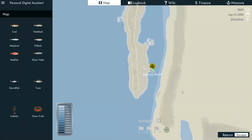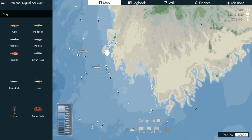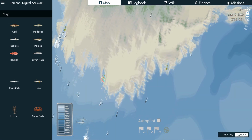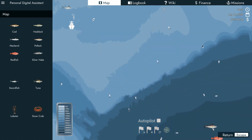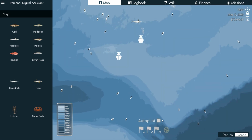Now, if you pull that up on the map, I have a lot of locations here where I have either caught fish or got tips. And tips are very useful for finding these. Now when I came over here, even though it says 8 days ago, I still caught fish there. Same with right here. The tuna were still in the general vicinity.